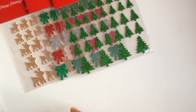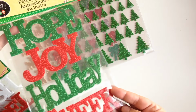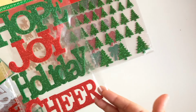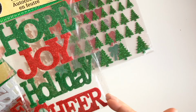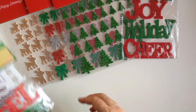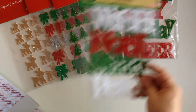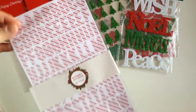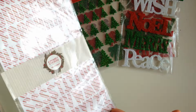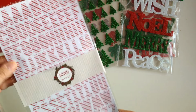And then I saw these on her Instagram D-Stash page. I'd never seen these at my Dollar Tree. So I got this one. And then I got this one from her. Then I also picked up another candy cane. This was before I went to Target, so now I have like two. I think I actually have like three. So I got one of those.